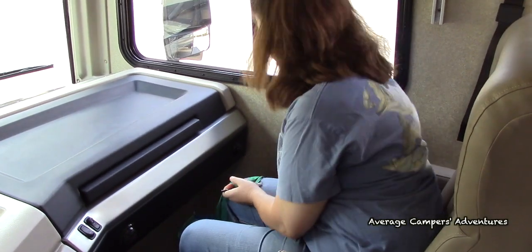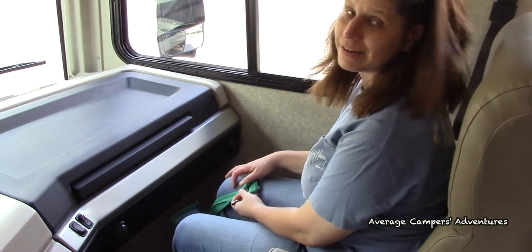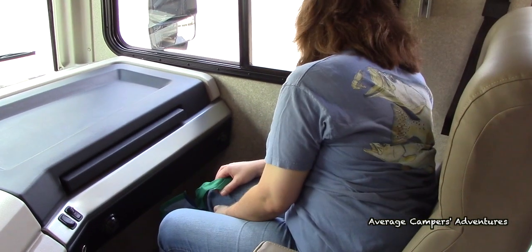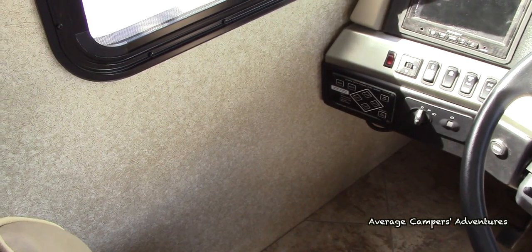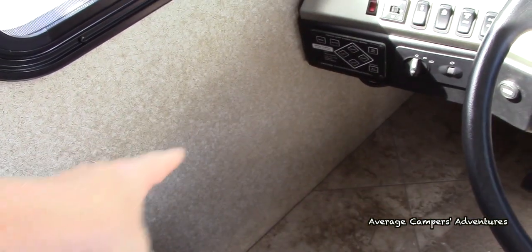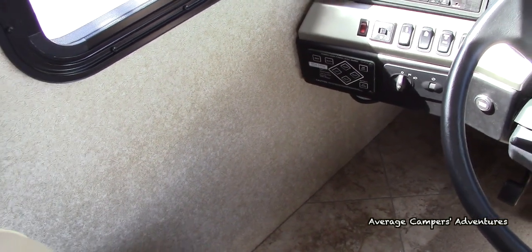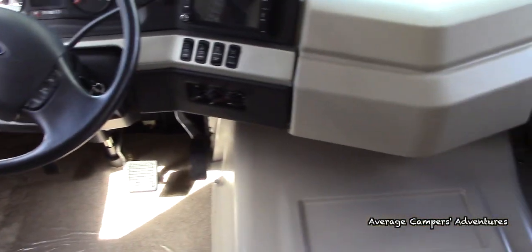I don't really have that nice little window down here where I can watch the road. That's not here either. Is there a storage area over there? No, there's nothing. On our coach, we have a storage area just here to store things, maybe drinks or maps or whatnot. And on this particular coach, there is no such thing.